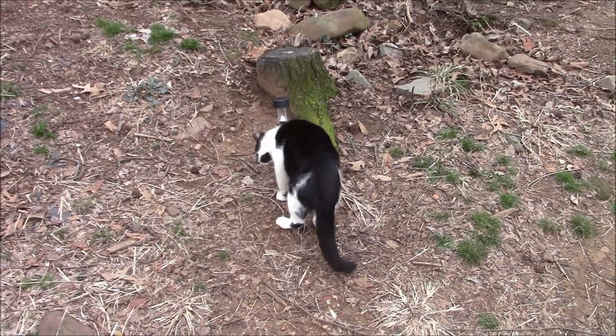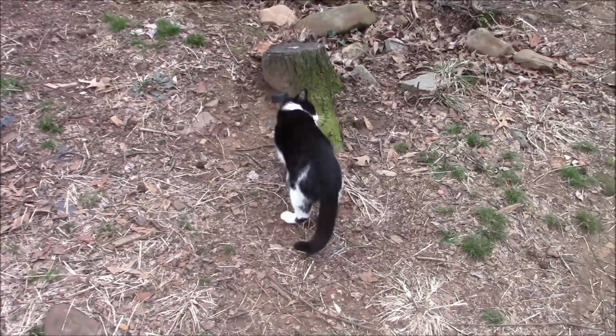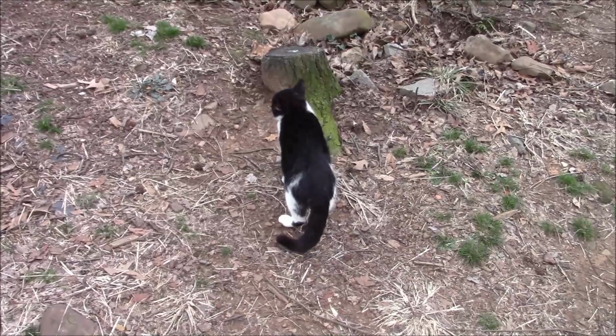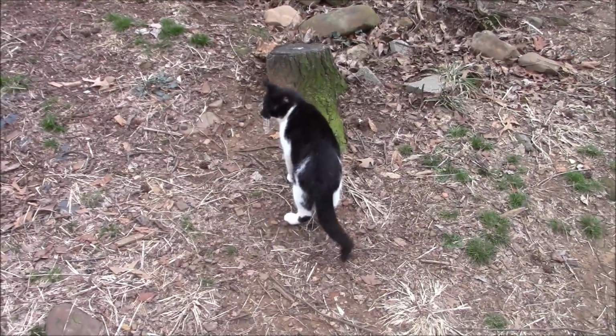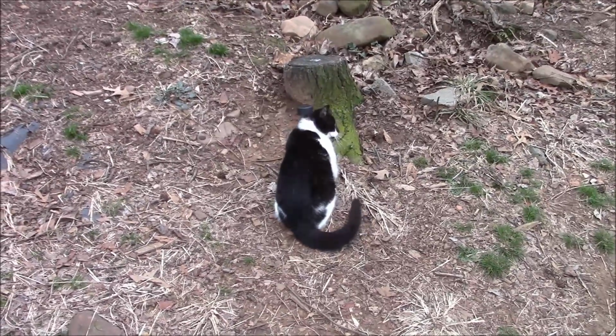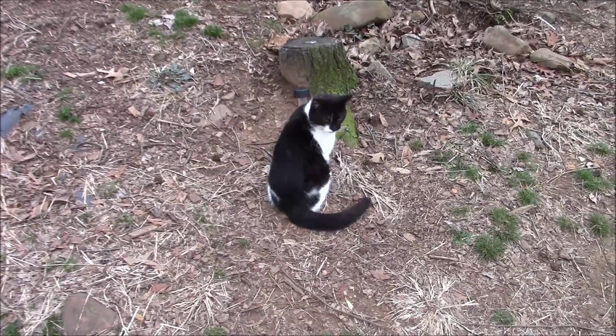Well, this is how all my solar lights are getting knocked over. Bob. Hey, Bob. Bob. I'll scratch that itch if you let me touch you. I will. I'll scratch that itch for you.